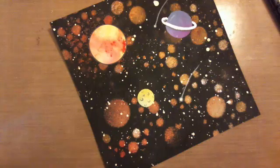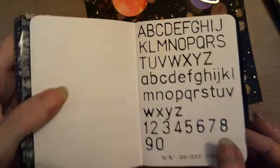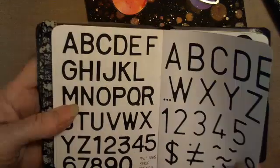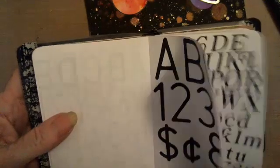I'm trying to decide which lettering I want to use. I have a little book here that has a lot of the lettering in it, I think. What did I do with it? But I haven't updated it, so just look through all my letterings, see what I like.